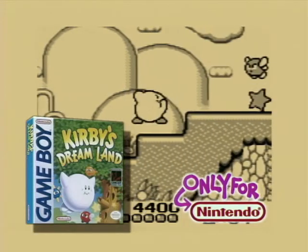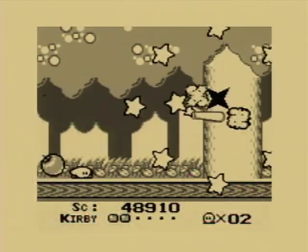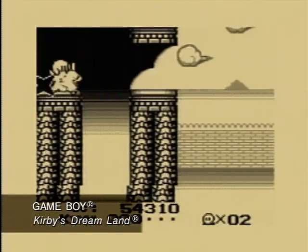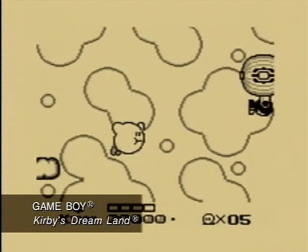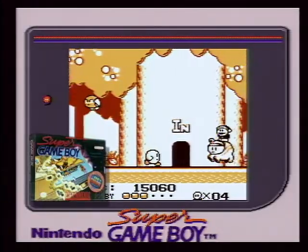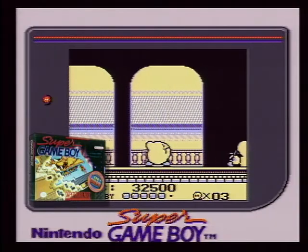Kirby's Dreamland, only for your Game Boy. This casual cruiser inhales enemies and spits them right back at you as he floats through level after level of Dreamland. Hors d'oeuvre, anyone? And now play your Game Boy games in color on your TV with the Super Game Boy accessory for your Super NES.